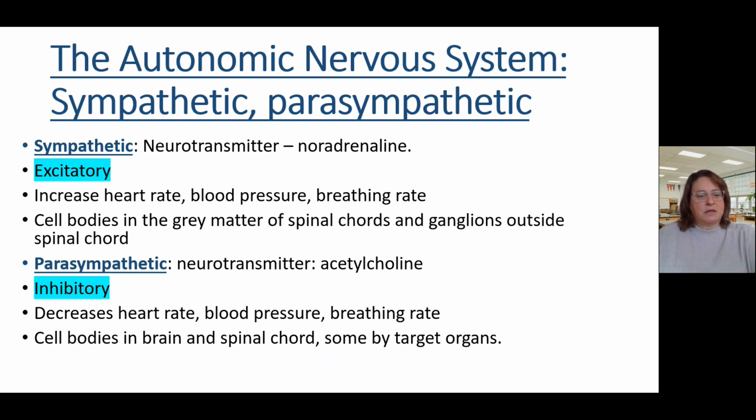Okay, so that's for sympathetic. The parasympathetic has acetylcholine as the neurotransmitter, which is inhibitory. The whole pathway is inhibitory. It's slowing things down: it decreases your heart rate, decreases your blood pressure, slows down your breathing. And again, it depends where the cell bodies of those neurons are placed.